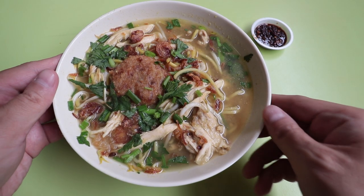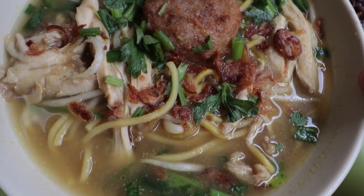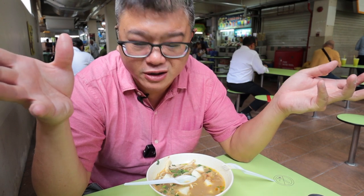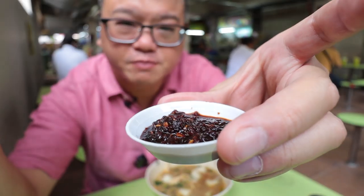So conclusion, the soto broth is good. It's got a bit less of a spice flavor, but the stock is still fairly robust. And a begedil is actually included in the price, which is nice. But actually, if you calculate the price, right, it actually comes up to be the same as other Malay stalls lah. You know, $3.50 and then you add a begedil 50 cents, it's $4. Here, it's $4 automatically. So, if you want a little bit more spice, savory punch, you add this.